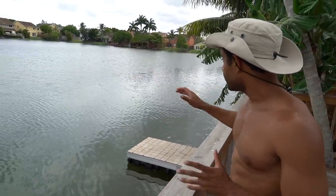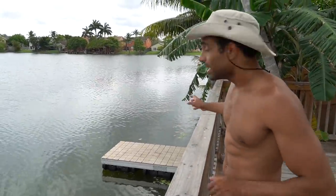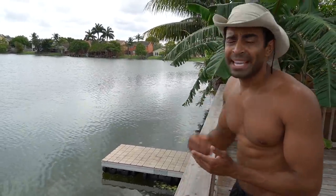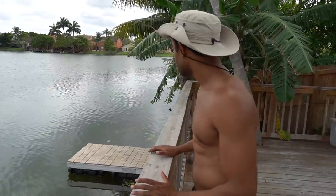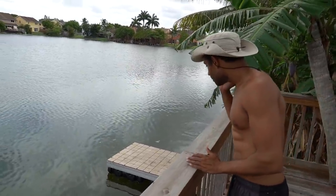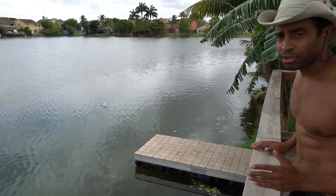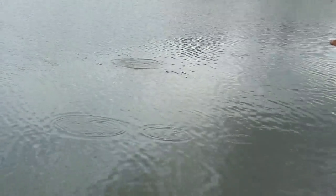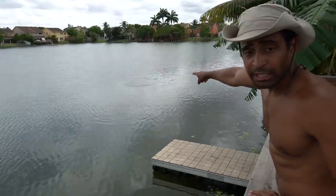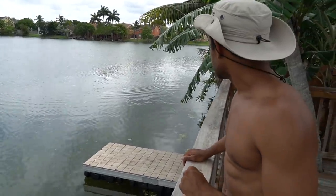For that big, big fish to come out after we just made all this commotion in the water, setting up this dock, would be amazing. Check it out. I definitely saw two really big splashes. If you guys know, tell me in the comments, what was that? Did you see that? That looked like a pacu, dude. Was it? Oh, look at him. What is that? Did you see what it was? Oh.